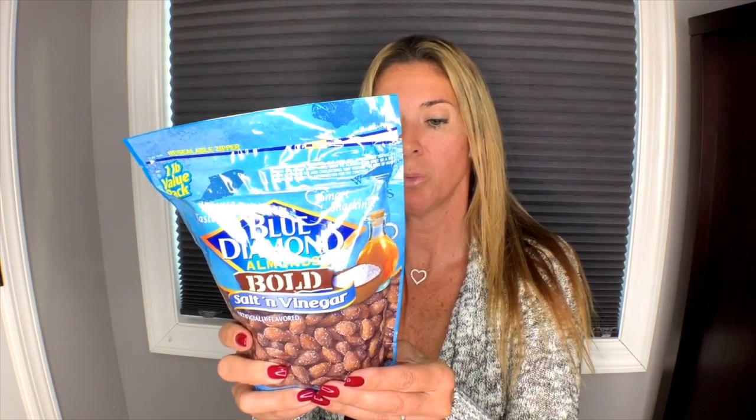You really want it to only be like 2 or 3 ingredients on the label. This one, I don't even see the ingredients. Almonds, vegetable oil. You really don't want vegetable oil. Dextrose, yeah, so this is not the best choice. So first two I showed you were much better, but always just look at labels.